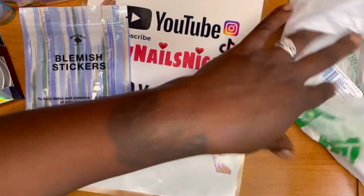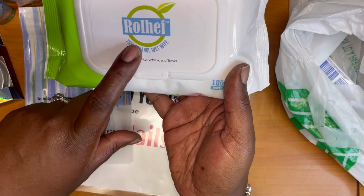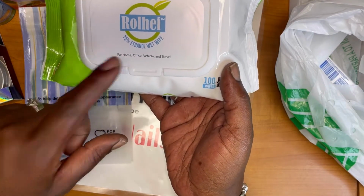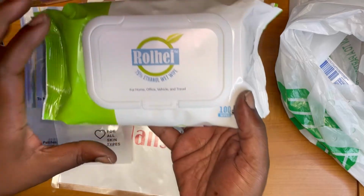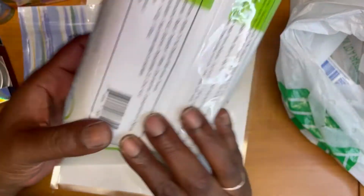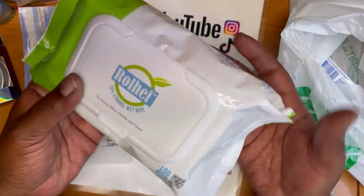Really, that's basically it. I just got a few little random extra things. I got these, I think it's called Roll High 75% ethanol wet wipes. You can use them in the home, office, vehicle, and travel. It has 100 in the pack, and they're just wipes for you to clean and wipe down things. So I was going to keep these in my car.